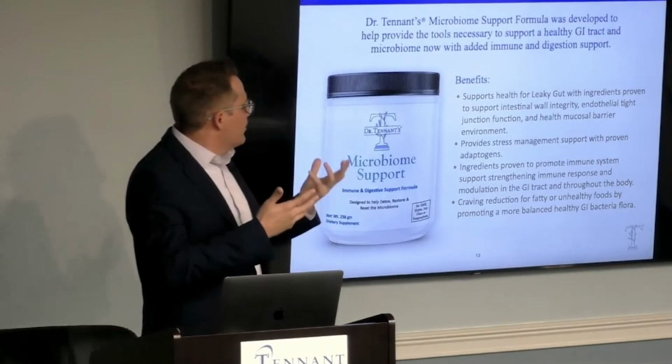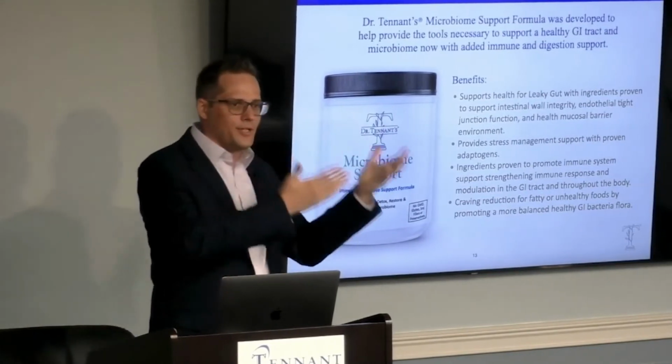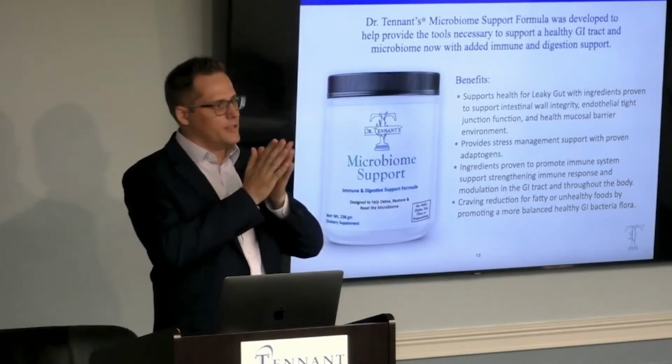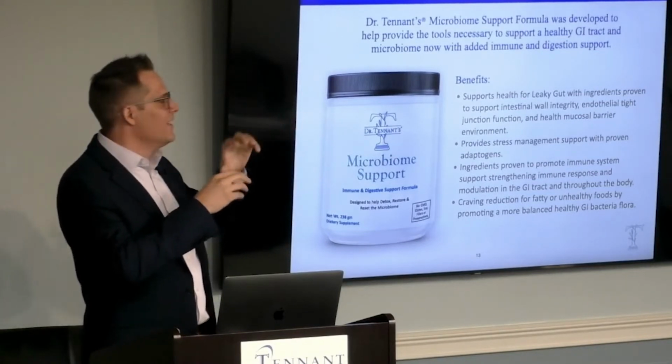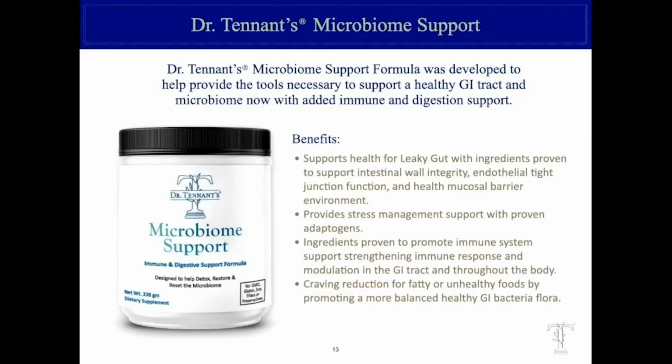And so then we say, okay, well, what do we need to do when we're actually looking at this? We know that it's a problem. We know we have a hard time actually avoiding this. What are some of the things that we can actually do to support the gut? Again, if we go back to the microbiome, we know that it's like a garden. We need to be able to support it. We need to be able to feed it, and we need to be able to take care of it.